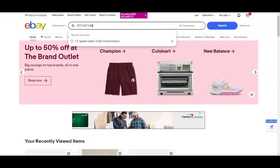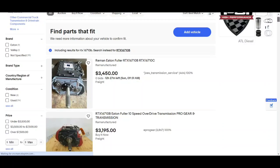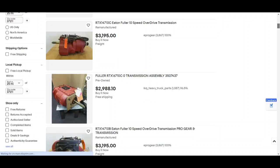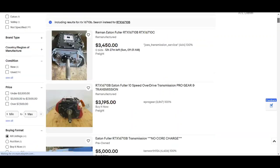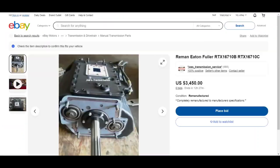Let's go on eBay. Let's type in that Eaton Fuller transmission number. Okay, 3,500. That's about how much I got my 10-speed for a Freightliner, 3,500. Back when my Mercedes motor blew the transmission in the $15,000 flat top, $3,500 is what I paid at Freightliner, so I'm pretty sure you can still pay $3,500 at Freightliner. It can range anywhere up to $4,500.